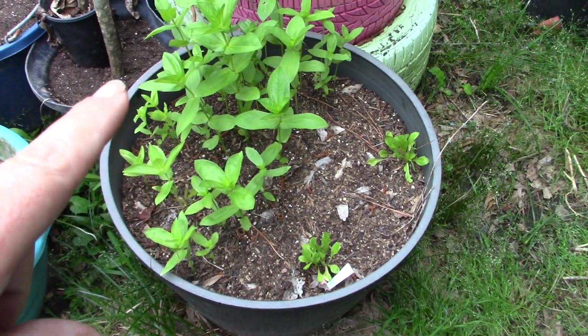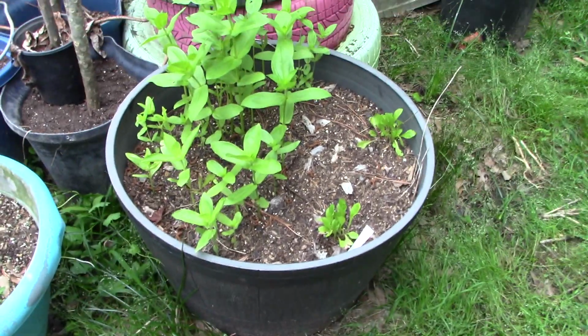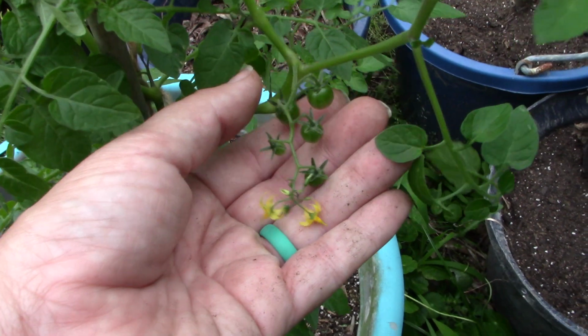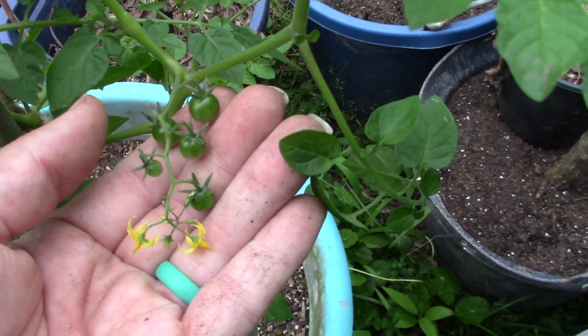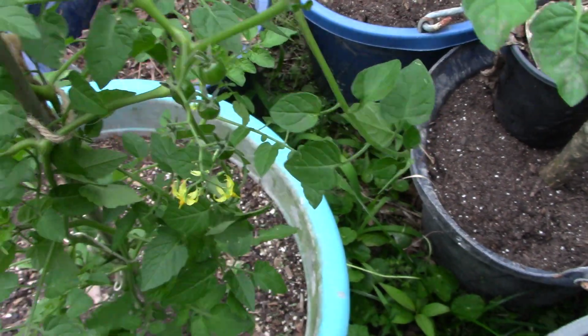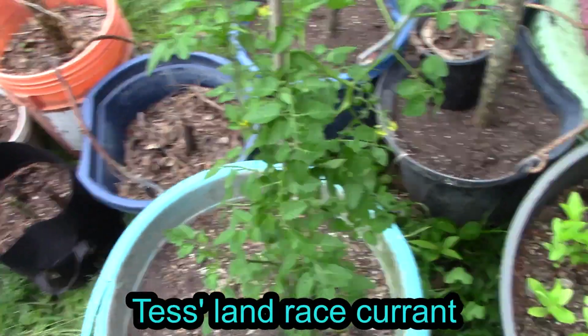Growing in here is zinnias and chicory, and it's just one of those barrels. And then I have the cutest, teeniest, tiniest tomatoes that grow in the bunches, which I think is amazing. And I will have to check the variety, which I still haven't.